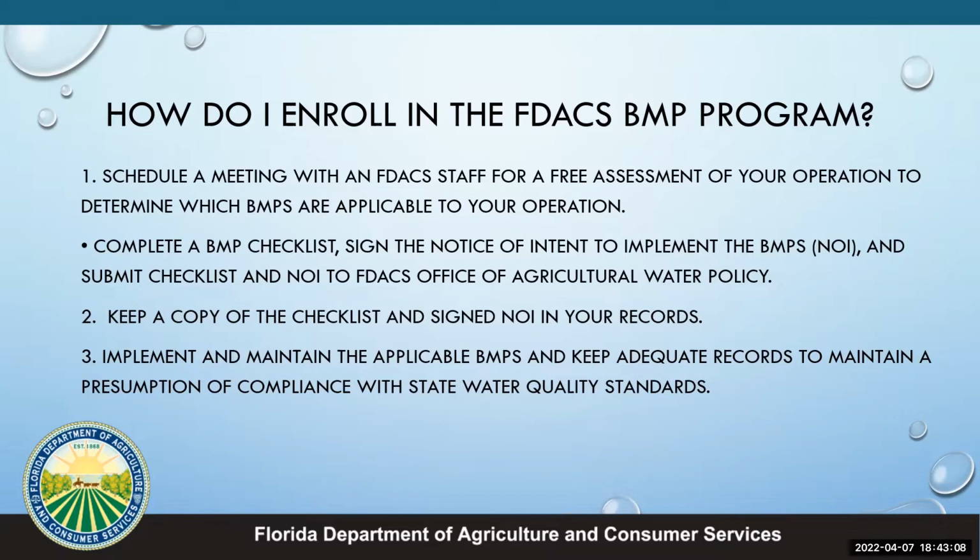We always recommend, and we provide, a copy of this paperwork to the producer, and they keep a copy of the checklist and the signed NOI as their records. The key to the BMP program is record keeping, highlighted in areas of the manual, and we give you examples in that manual to follow.